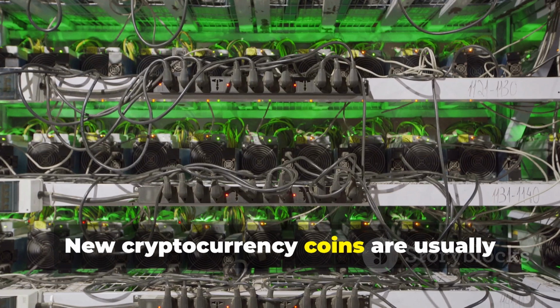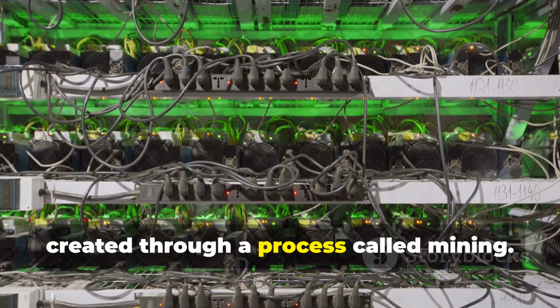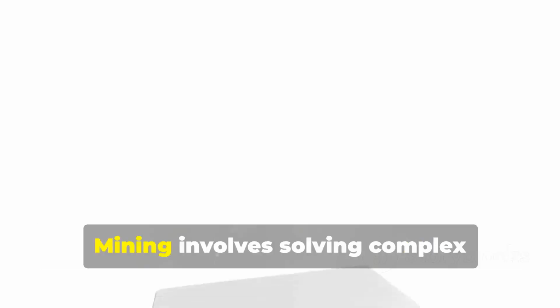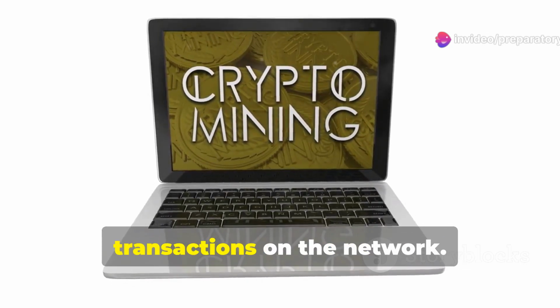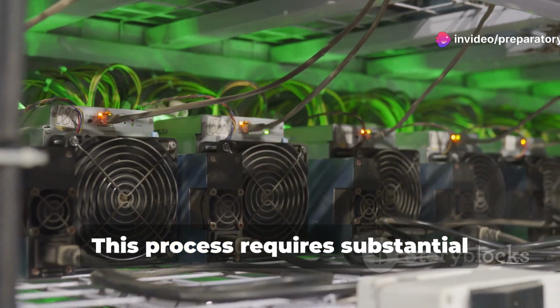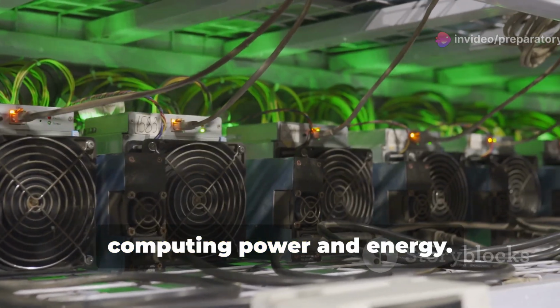New cryptocurrency coins are usually created through a process called mining. Mining involves solving complex mathematical problems to verify transactions on the network. This process requires substantial computing power and energy.